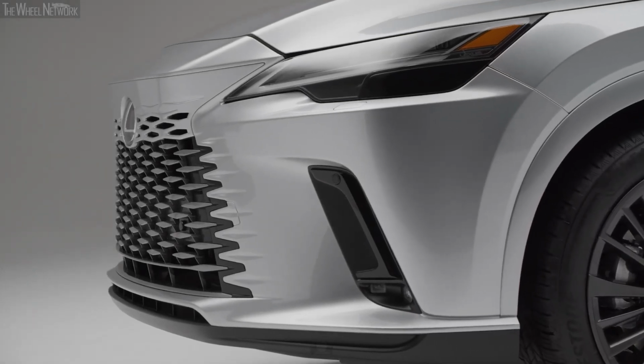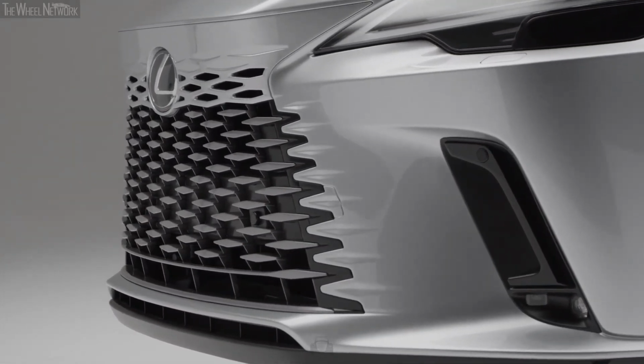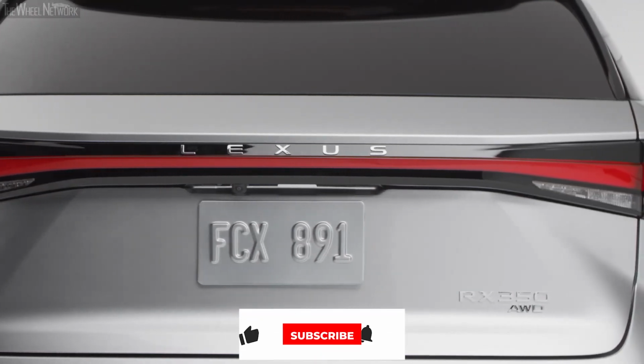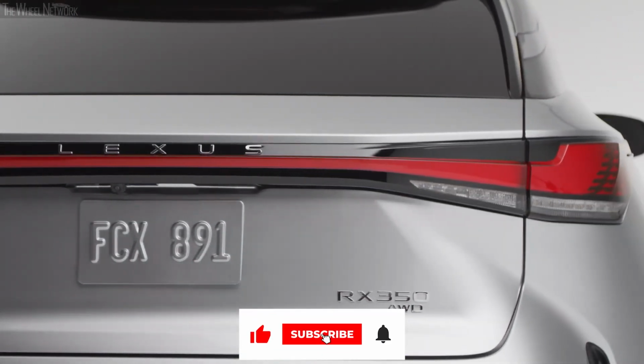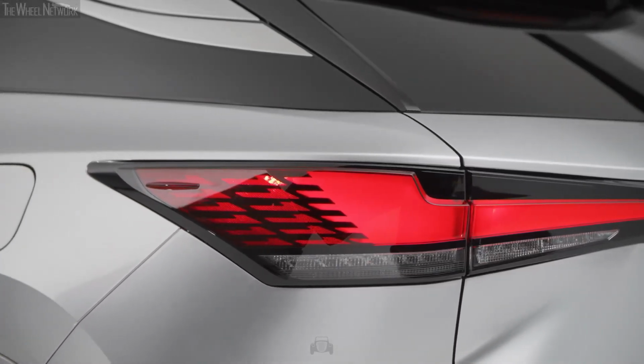One defining feature of the RX 450h+ plug-in hybrid is that if the battery is depleted, the car can switch to a normal hybrid vehicle with the engine and battery working in tandem, as opposed to some other plug-in hybrids where the car defaults to its gasoline engine when the battery is out of juice.